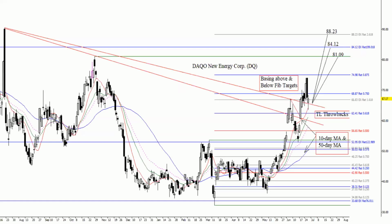Now, here's the Daqo trade. I threw it in over here. I don't know how it got put over in this area, but let's take a look at it. So here we are, throwback into the trend line. This was yesterday. Look at this also. There's your 10-day moving average. It catches up with the 10-day moving average with the throwback.